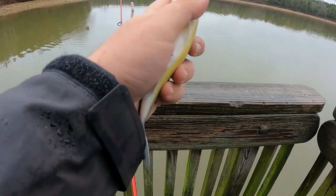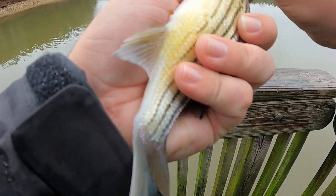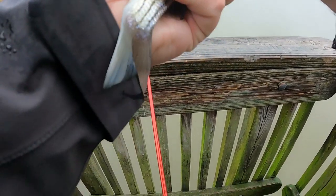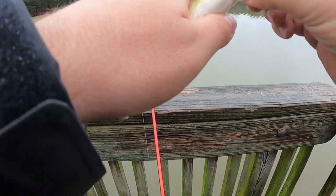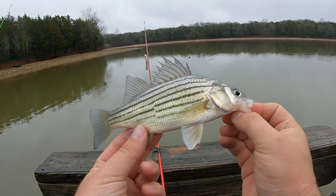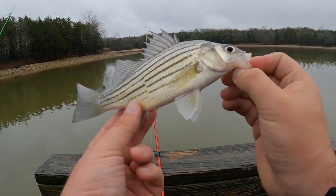These guys will get you if you're not careful, because they use their side plates. I think a tough face. There we go. Show them off here. Open up, buddy. All right. Nice little yellow bass there. Hopefully you guys are able to see that. Very cool. So that's number three.